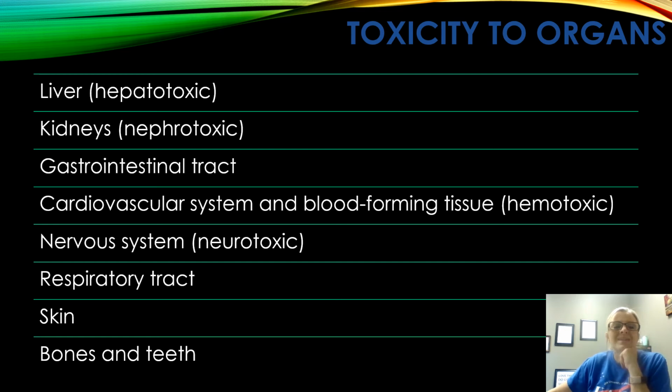So drug toxicity is an issue and something we need to be mindful of. Drugs can adversely affect all of these organs here. If it is hepatotoxic, hepato refers to the liver. Nephro refers to kidneys, so nephrotoxic. The GI tract, often due to killing off the beneficial bacteria or irritating it. Cardiovascular system, so hemo is going to be cardiovascular or blood. Neuro, of course, refers to the nervous system. Respiratory toxicity, skin, or bones and teeth.